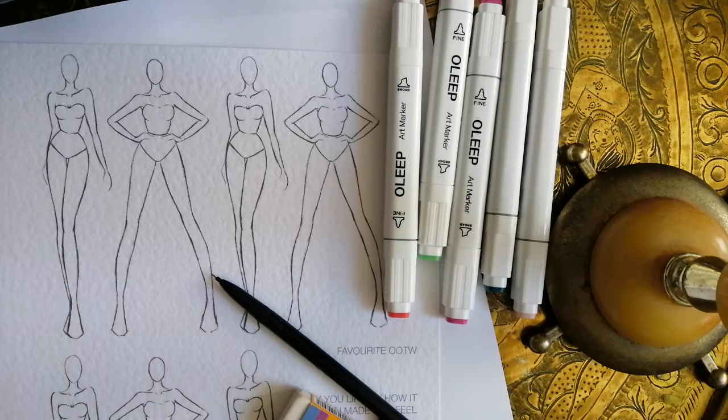I actually created and kept a journal of the outfits I wore for a year once, rather than keeping a normal journal where you write an entry each day. I recorded the outfits I wore, and it's a really fun thing to look back on as well.